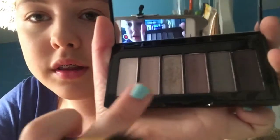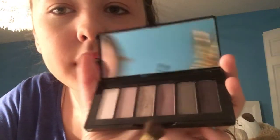By the way, I only know this because my sister told me, but she told me I have hooded eyelids. I don't even know what that means, but that's okay. Just used this color. And then I think I'm going to use a shimmery color, like that one right next to it. I guess I'm going to do that.